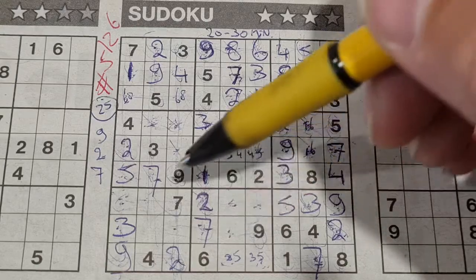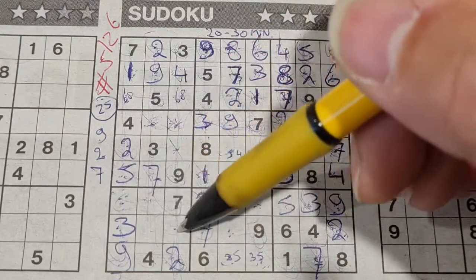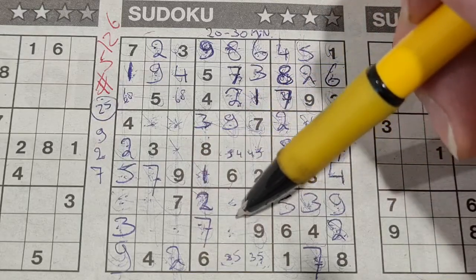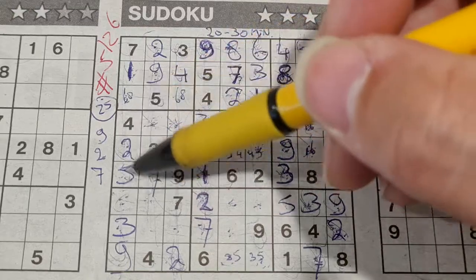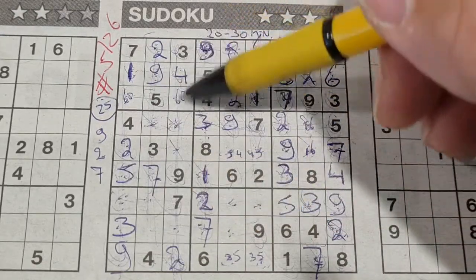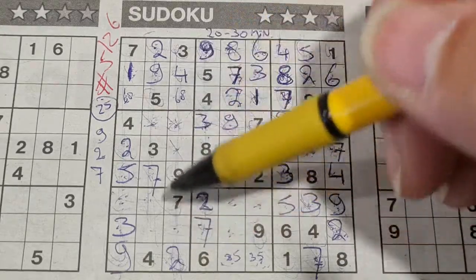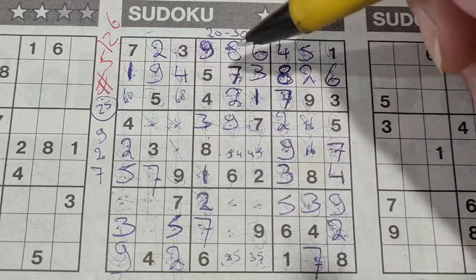Need a 1 here. 1, 2, 3, 4, 5. Need a 5. Yeah, 5 in the first column, 5 in the second column. Overlooked. So in the third column, the only place left for the 5 should be there.